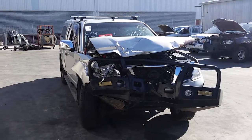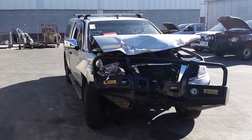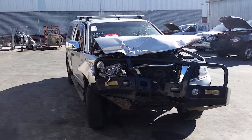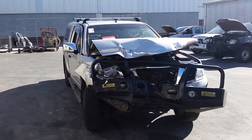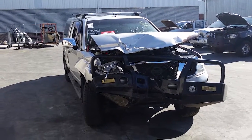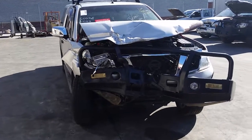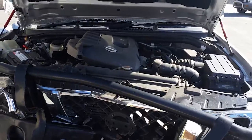Our phone number is 0738481382, and today we have a 2011 D40 Nissan Navara STX dual cab ute, stock reference number 4072. This shape runs from the 9th month 2005 through to the 8th month 2015. It has a YD25 2.5 litre 4-cylinder turbo diesel engine backed by a 6-speed manual 4-wheel drive transmission.